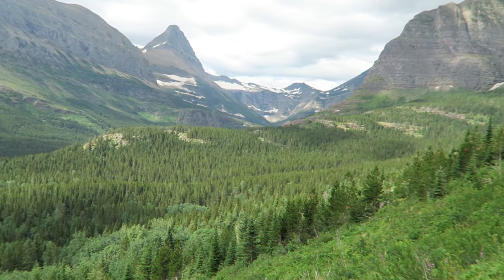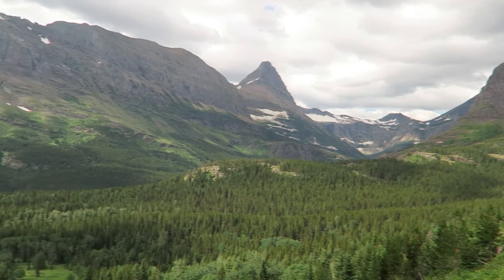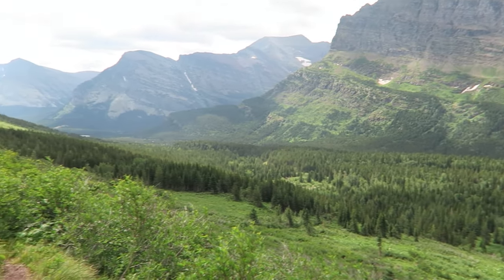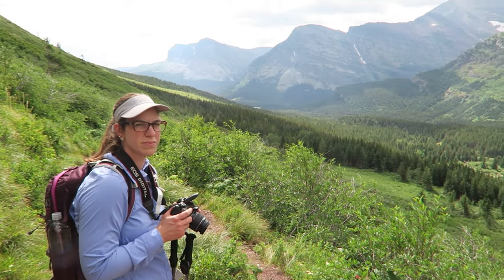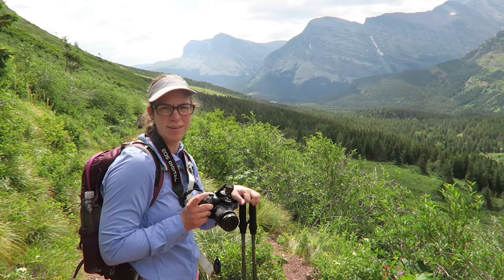Here we are a little ways up on a clearing. And great view. There's in front, there's behind us. What do you think? So far so good, it's not too bad.